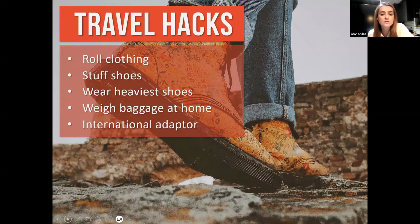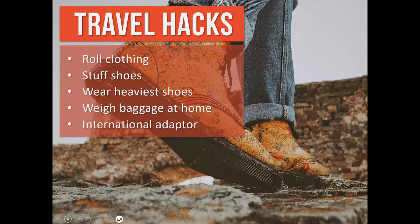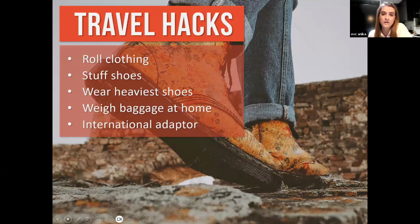Wear your heavier shoes so that you don't put too much weight into your baggage. Even with a jacket, you'll see in a few slides, wear your heaviest jackets as well. Weigh your baggage at home so that before you get to the airport, you're not stuck there with your bag maybe overweight, or you can figure out if you have some space to put in some extra stuff that you wanted to fit into your bag. The international adapter, like Janine just said.